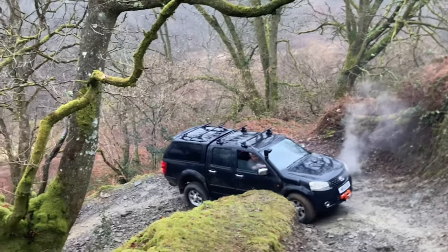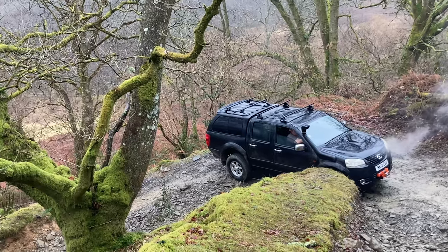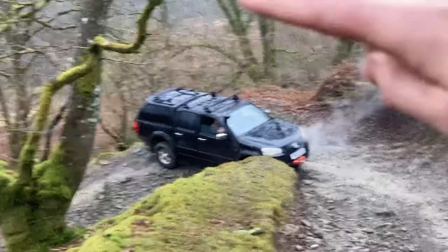Keep your wheel straight, go back. That's it, stop, go back now. Keep going, keep going. Okay, from there, up and around.